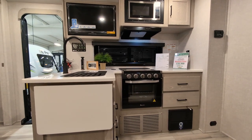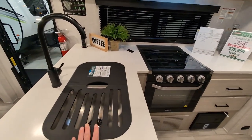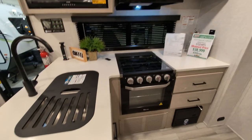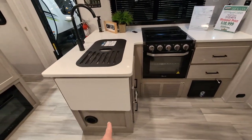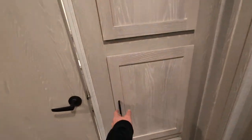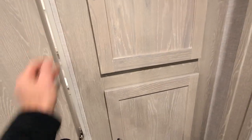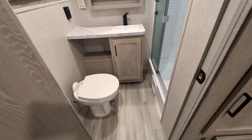Let's see, solid surface countertops, water filtration system again, 50-50 stainless sink. Your TV is right there, microwave, 3-burner stove. You've got a ton of countertop space there, but it also has that little pullout there for additional prepping serving space. Outside of the bathroom, you've got these large cabinets here to put pillows, blankets, board games, whatever you would like. Last but certainly not least, in our bathroom, we've got a porcelain toilet.